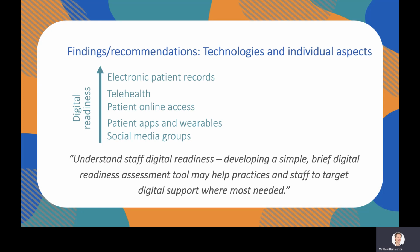Furthermore, the use of a simple and contextualized digital readiness assessment tool may help practices to understand and target relevant support where needed when adopting different technologies.